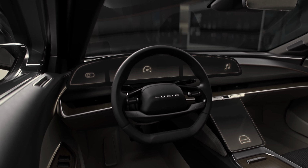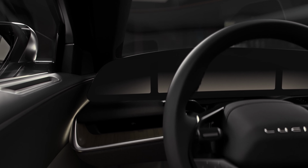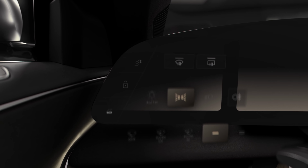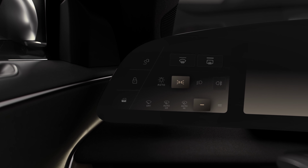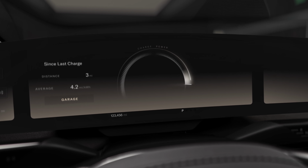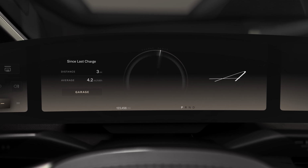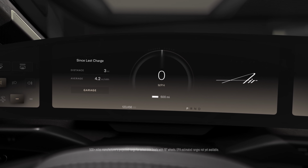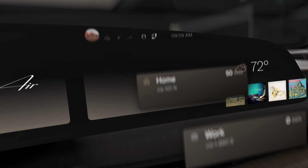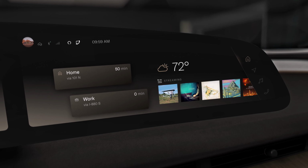We've created a logical grouping and standards in our controls. Starting with the left, we have functions that are visible at all times. Everything a driver needs to stay focused on the road. In the center, we have a minimal yet warm digital cluster that takes advantage of the flexibility of a digital display, but doesn't clutter with too much. Moving right, we have media, navigation, communications, and a home screen.